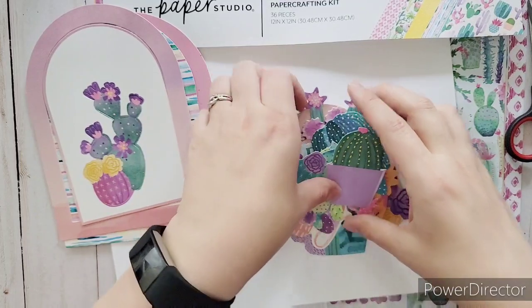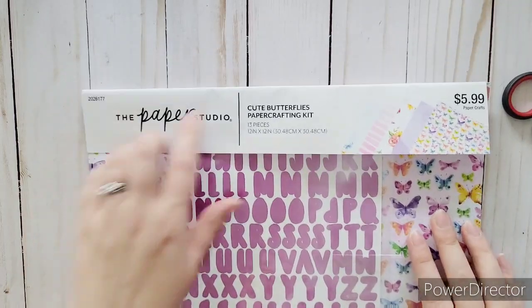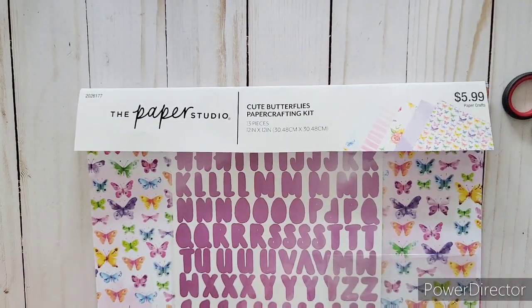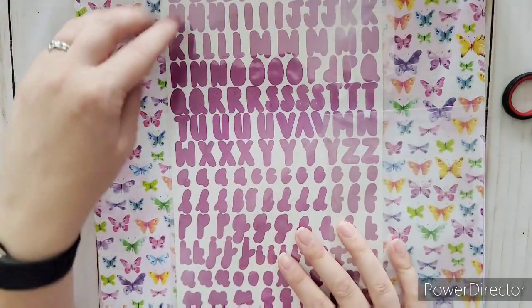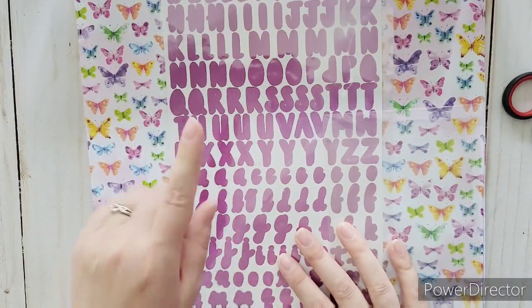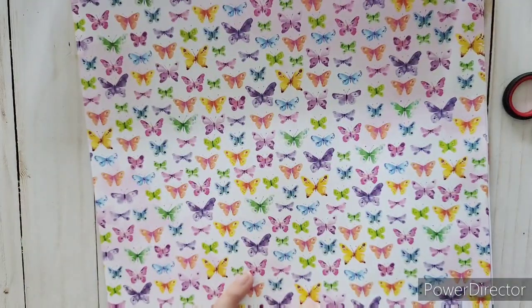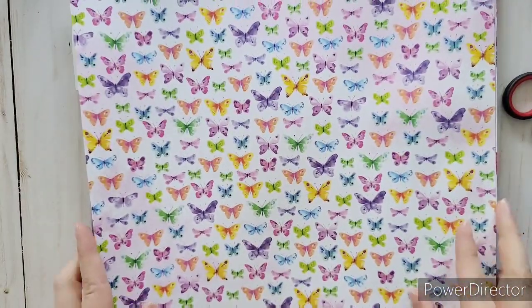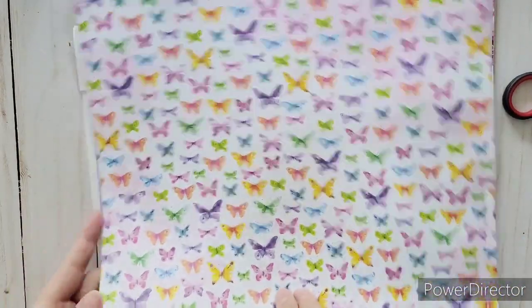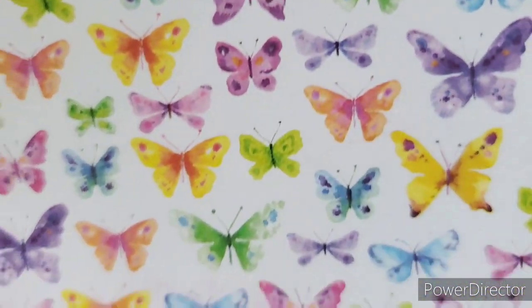I'll make an album, and then whatever scraps I got, I'll have to try making some cards. And then I got this one called Cute Butterflies. I was hem-hawing back and forth about it, but it was too cute. I had to get it. This has the same alpha stickers, the capital and lowercase, but this one's like a darker purple compared to the other one, which was more pinkish, I think. And then here's the paper. See, it's got all these colorful butterflies on this like purple, it looks like watercolor background. Aren't those pretty? And I could so fussy cut them out too.